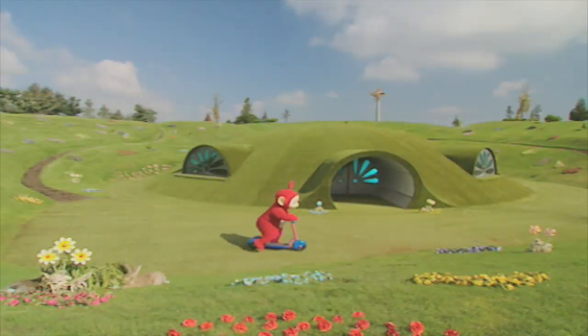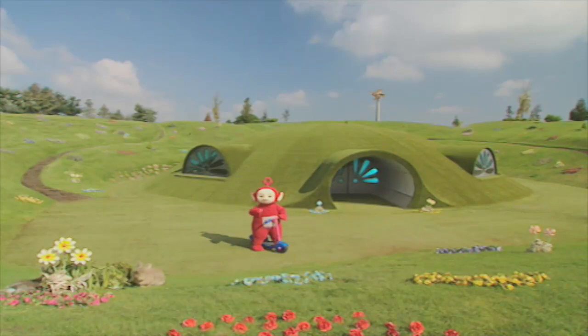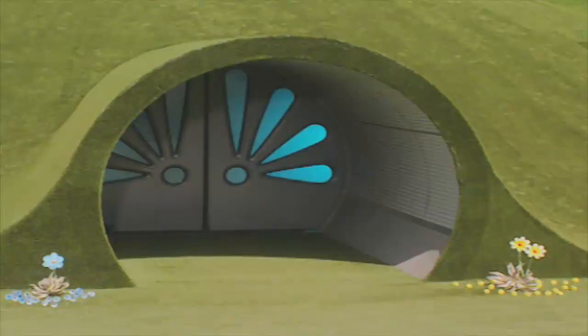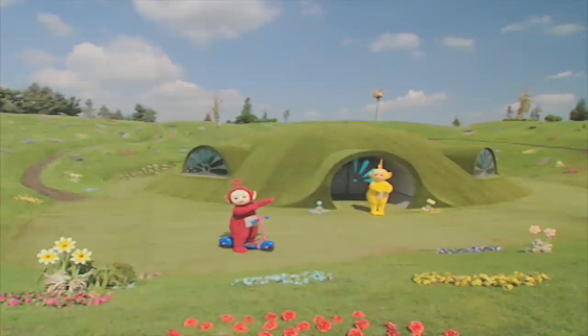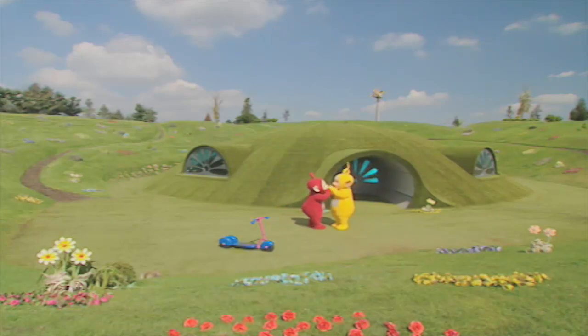One day in Teletubby Land, while Po was riding her scooter in front of the house, Po, scooter, house. Laa-Laa came out of the house. Uh-oh. Laa-Laa, house. Uh-oh, Laa-Laa. Uh-oh, Po. Dipsy came along the path.